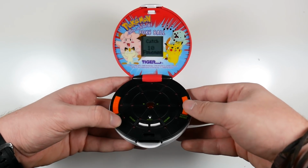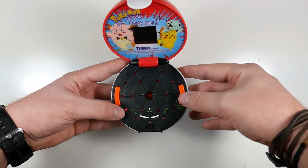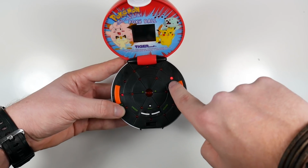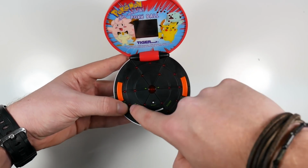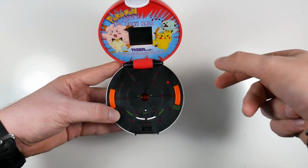So catch 10 Pokemon, it wants me to catch a Nidoking, okay, which is going to be hard. So this is Nidoking, the one that's jumping around. This is Pikachu here, and I have to get Pikachu over and hit him a few times, and then he'll start moving in here, right? And then when Nidoking hits the middle, I press catch.